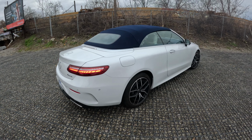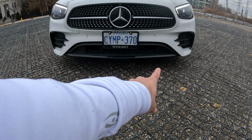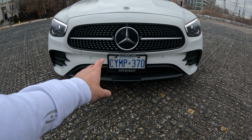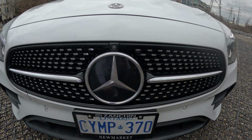So the styling of this thing, really cool. You get that nice AMG front grille with those little louvers. You get the nice openness there, so the engine can breathe a little bit. Love this diamond grille. Big Mercedes logo.